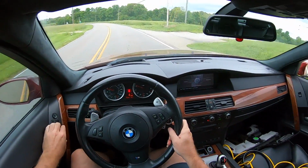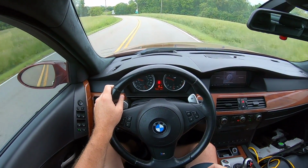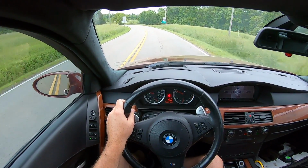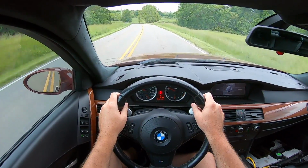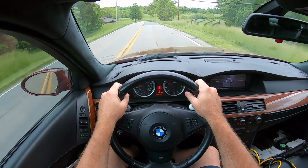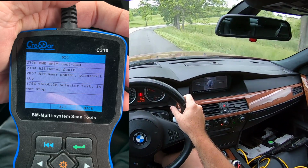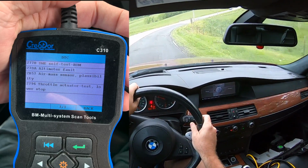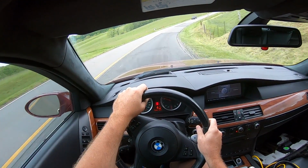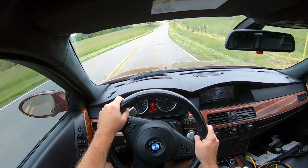You roll the windows up, seatbelt's dinging. We're just driving locally here. We just put some fuel in it. We got the little scanner plugged in. It threw some weird DME code and altimeter code. I've never seen those codes ever before, so I'm not sure. We're going to see them again, just never know.